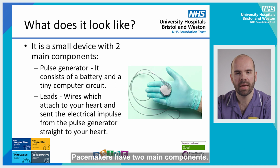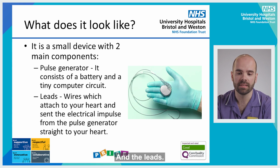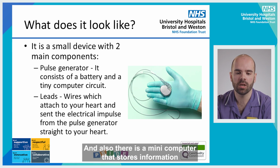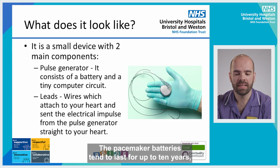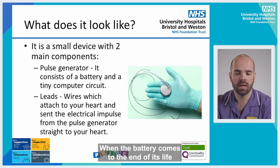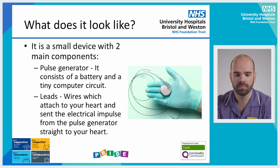Pacemakers have two main components. There is a box or pulse generator and the leads. The box is where the battery is, and also there is a mini computer that stores information of your device and tells your device how to work. The pacemaker batteries tend to last for up to 10 years, but this depends on their usage. When the battery comes to the end of its life, we simply replace this box, and there is no need to do anything with the leads.